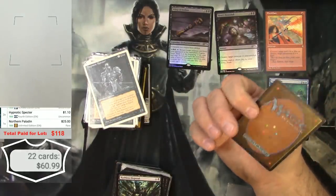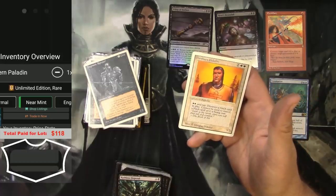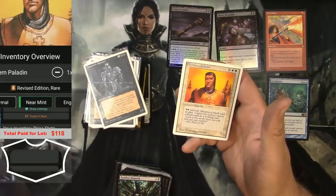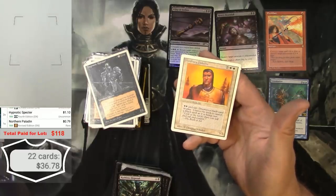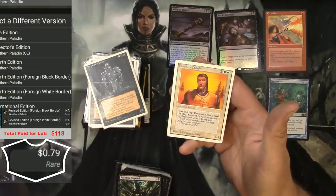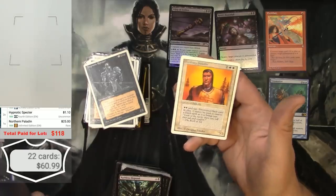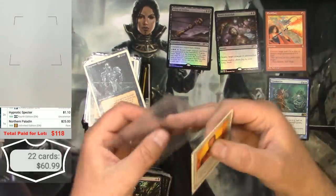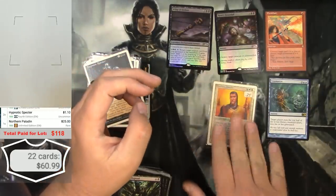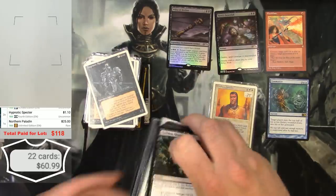Well, it's not in great shape, so I know. It's not going to be worth that much. And the revised edition one would have been 79 cents. Huge difference. So if you were just picking these quickly, you'd just throw that one back. But there is something that makes my day. Okay, cool. We're back in it now.